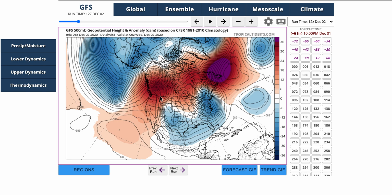So this is looking at the big picture, all in North America here. Where might we see some storms? Not exact snowfall, and we don't know how strong they'll be, but we can get a pretty decent idea of when they'll be rolling through and where will benefit the best from these storms.